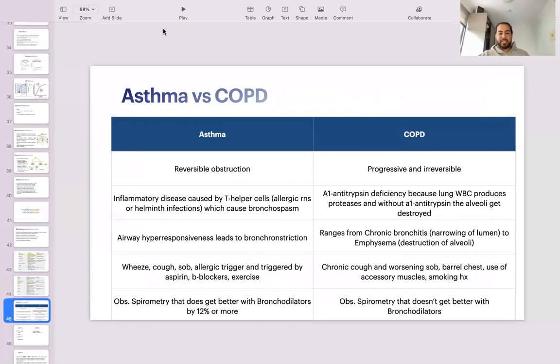The next thing is asthma versus COPD. Now this, I know you guys would have gone through in severe detail in your lectures. But the key thing is asthma is reversible obstruction. COPD is irreversible. Asthma is an inflammatory disease and it's caused by your T helper cells. Think of allergic reactions or helminth infections as your buzzwords. And they cause bronchospasm.